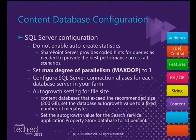Next thing is around parallelization of queries. Again, SharePoint likes to do things serially. I think it's a bit like Shim, just one thing at a time. Max dop of 1 is a server-wide setting which sets the max degree of parallelism. It essentially disables it, and rather than running queries across multiple CPUs, it might be a bit counterintuitive, but it's a bit like even our BizTalk products. We actually recommend the use of max dop 1 for that as well.